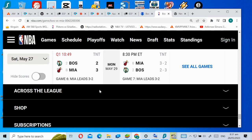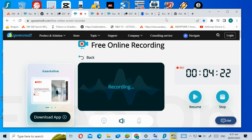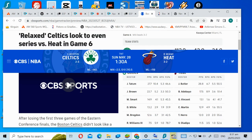2-0, Boston in front. Three-pointer left side is good from Strus, and Miami's on the board. It's been a little bit of a struggle for Strus of late, coming off a Game 5 where he was 1 for 5. Nice to see that one go down for him.